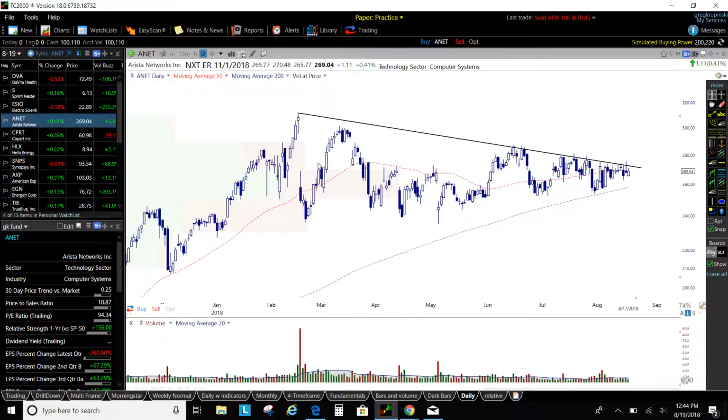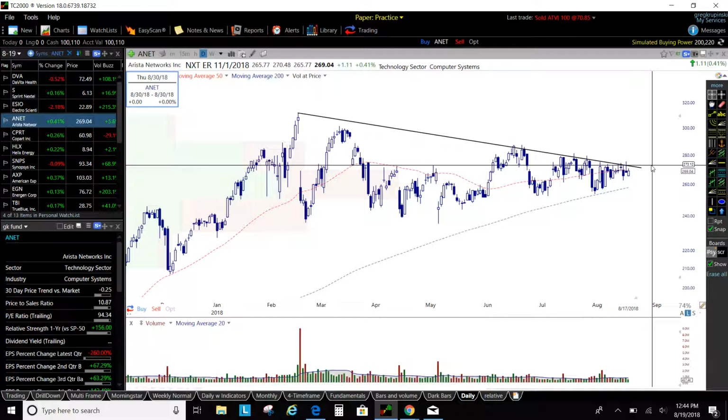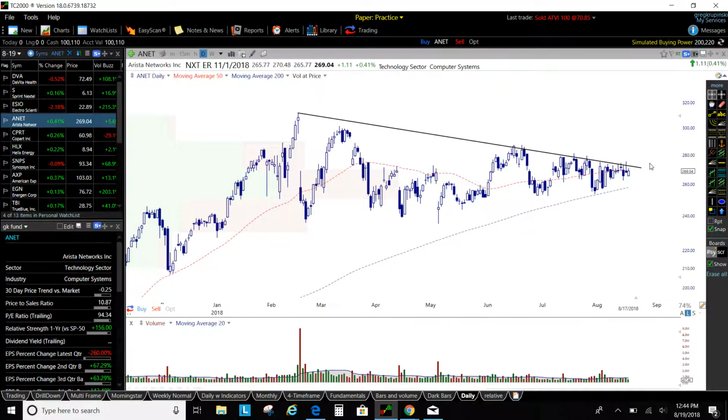ANET, this one looks coiled and ready to go. It's getting pretty tight, trading in a tight range. So once it breaks above, I don't have the yellow box here, but once it gets above 273 or so, that would potentially trigger a trade here for a long in ANET.